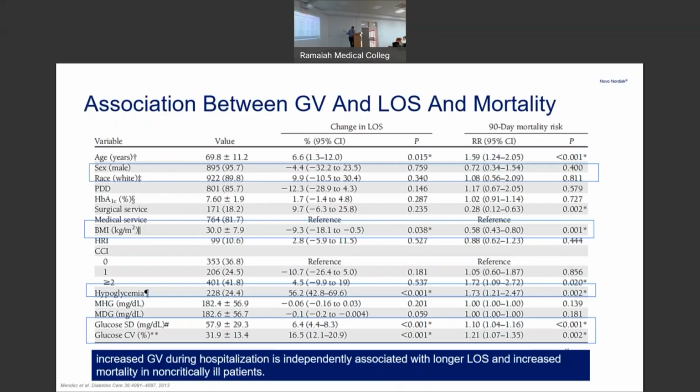The association between glycemic variability, length of stay, and mortality. Since many of you are students, do you know what glycemic variability means? What happened is, since we were students, we were told that fasting blood sugar is very important. Then some studies told that postprandial is very important.